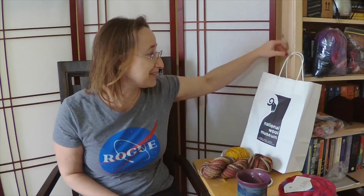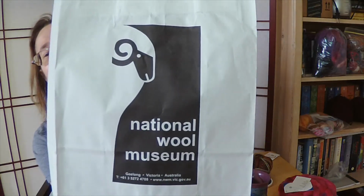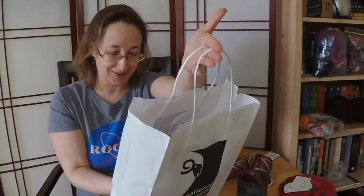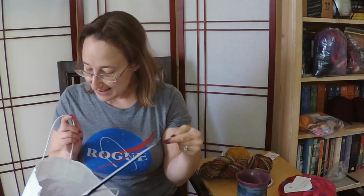But he came back to work Thursday morning, and when I came in on Thursday morning, there was this great bag on my desk. It is from the National Wool Museum, which, as I see, is in Geelong, Victoria, Australia. And he brought me both a pamphlet about the National Wool Museum, which was kind of fun to look through, and then he brought me a little bit of stash enhancement.